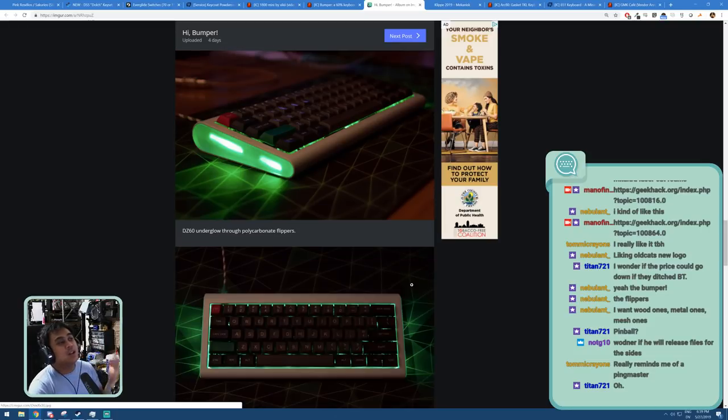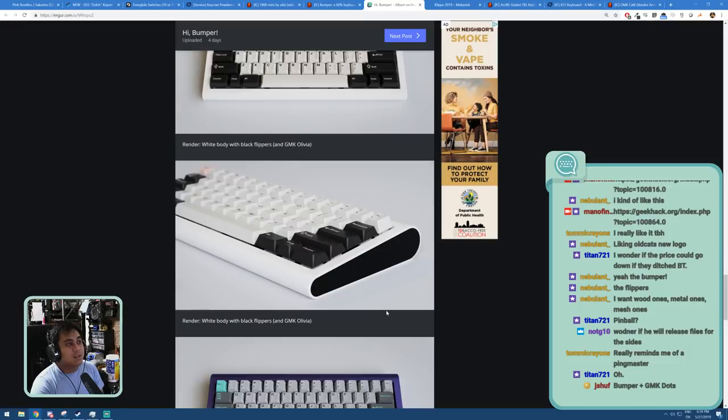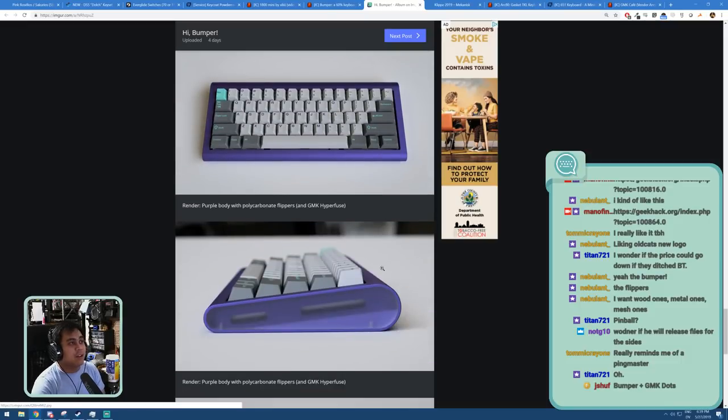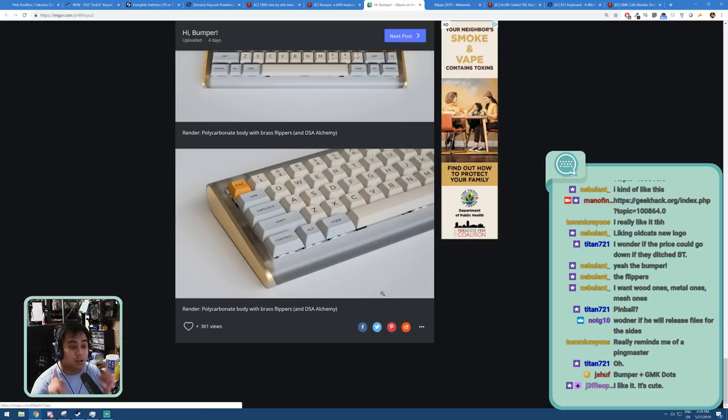Yeah, and it can glow. So it's like an old IBM board. I really like the fact you can change out those sides. I think it'd be really cool to have wood inserts for the sides.